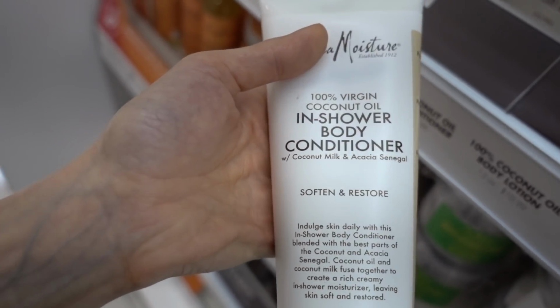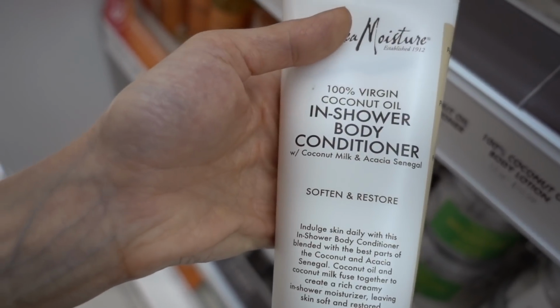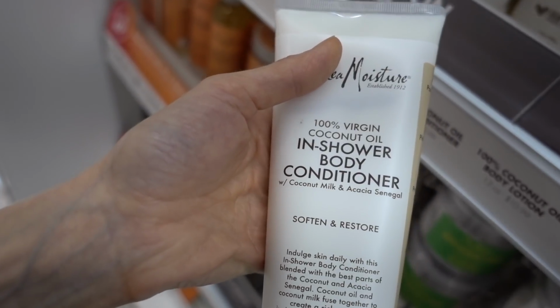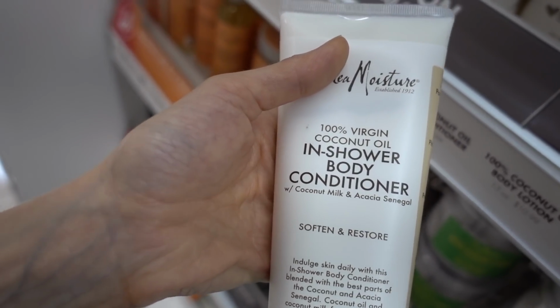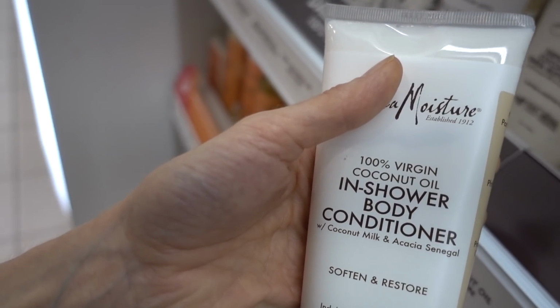But these tend to be watered down, fragranced versions of the same thing, and often are more expensive. For example, the Curel in-shower body moisturizer, that's actually a good one. It's fragrance free, but it's really expensive, and you can get the same effect from just using a basic moisturizer on wet skin in the shower.